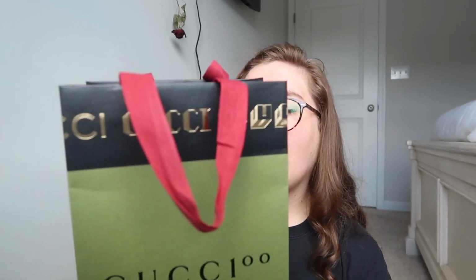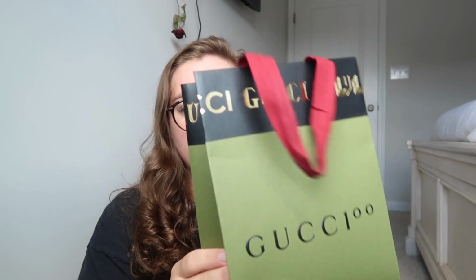So look at this packaging. I kind of miss the classic black and white packaging from Gucci. Even the way the bag felt was textured, and it was really nice. I like the green, but I do really miss that classic black and white packaging. This is really nice as well. The bag is green, and it has Gucci all on the top and on the other side, and it's just a really nice bag.